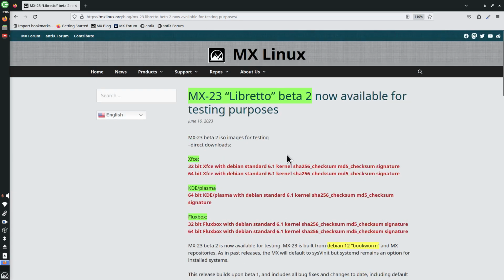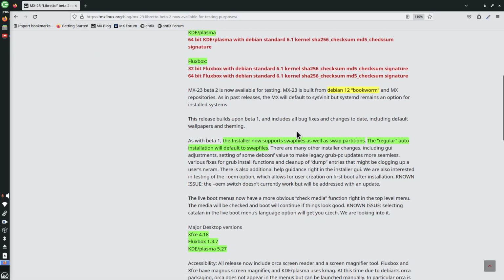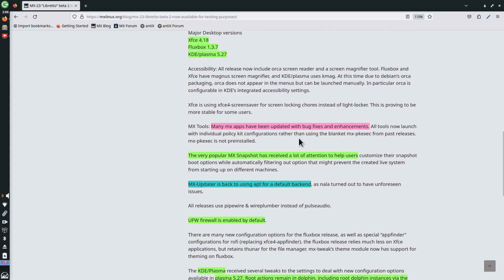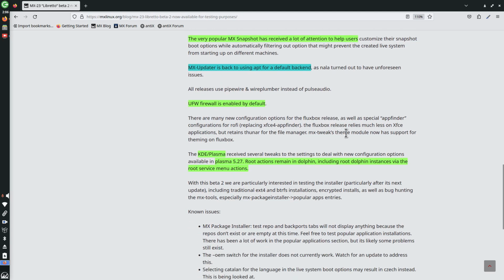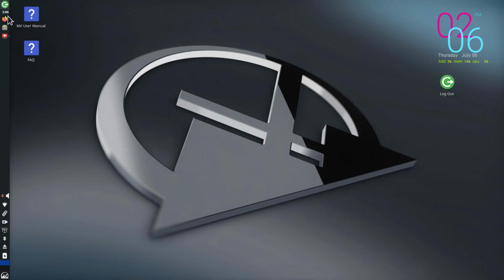Okay, so Xfce, Plasma, Fluxbox, Debian 12 Bookworm, versions, bug fixes. This won't look like this on your website. I pre-highlighted this earlier. And again, the firewall, or UFW, however you want to call it. All right, Alt and F4 to close, and I'm going to continue.